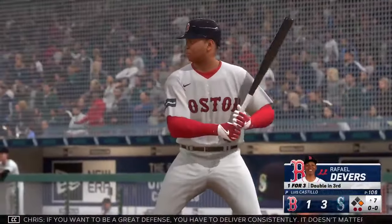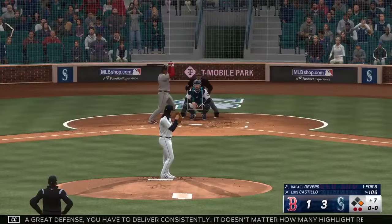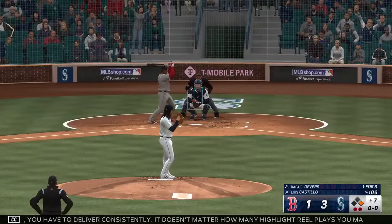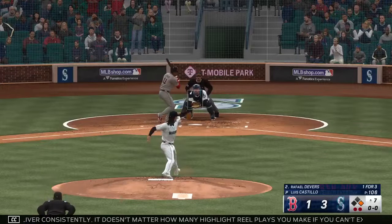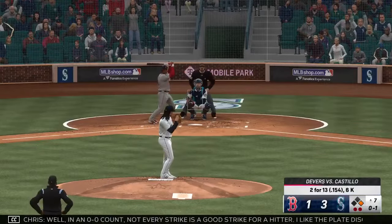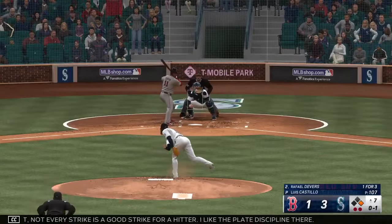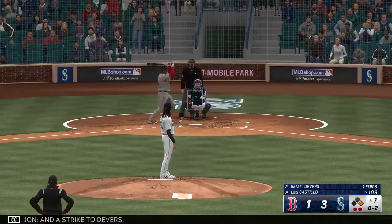You want to be a great defense, you have to deliver consistently. It doesn't matter how many highlight reel plays you make if you can't execute the small stuff, just like we saw. And he takes a strike. Well, in an 0-0 count, not every strike is a good strike for a hitter. I like the plate discipline there. And a strike to Devers.